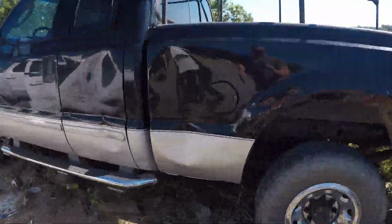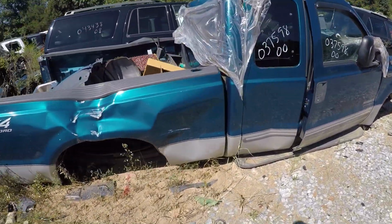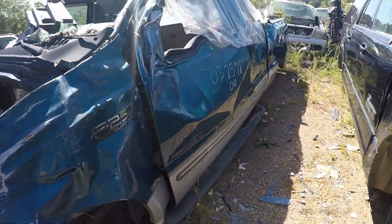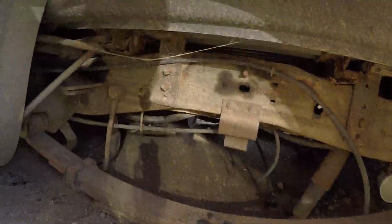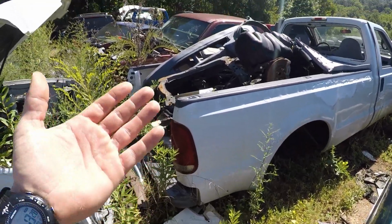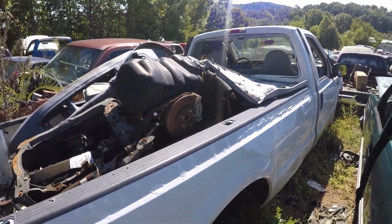Suspect number 1. And nope. Here we go. Oh, it's a 7.3. So yep, that's a fail on my part. Probably should have looked at that first. And it's gone anyways. Well, obviously that one won't work either. And of course I forgot gloves. Brought tools, no gloves. There's the fuel tank, so yep, that's not gonna work for that guy either.